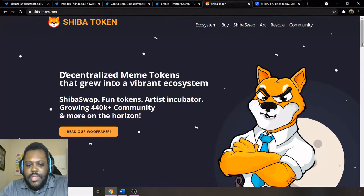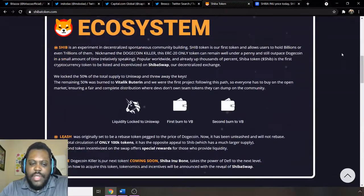If you're new to Shiba Inu, it's a decentralized meme token. This is the ecosystem, so it consists of SHIB, Leash, and Bone. Bone is coming soon with SHIBASWAP. Ways to get Shiba Inu, you can go on crypto.com, which is the crypto.com app. It's probably the easiest way to get it. You can get fiat for SHIB, so directly link your bank account, and then you can get some Shiba Inu.